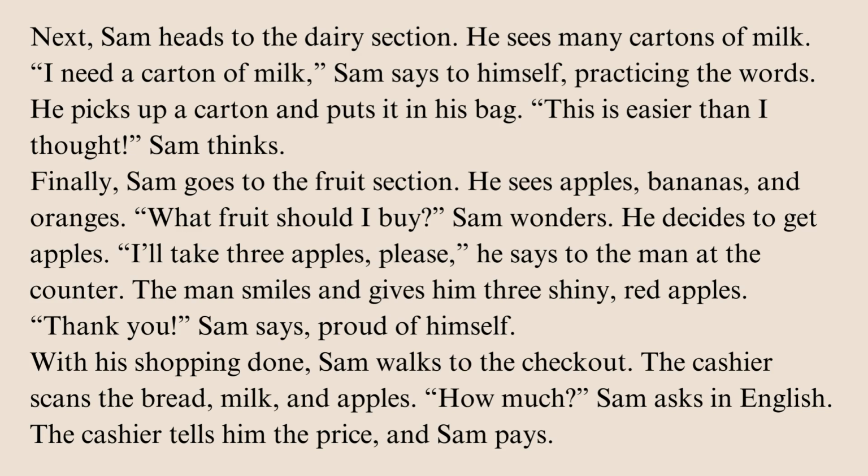Finally, Sam goes to the fruit section. He sees apples, bananas, and oranges. "What fruit should I buy?" Sam wonders. He decides to get apples. "I'll take 3 apples, please," he says to the man at the counter. The man smiles and gives him 3 shiny red apples. "Thank you," Sam says, proud of himself.